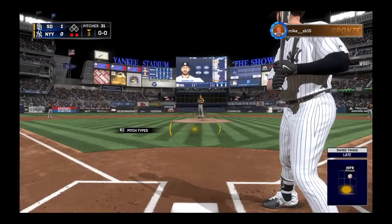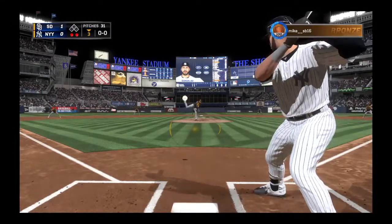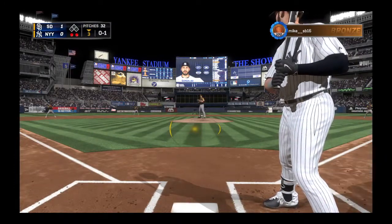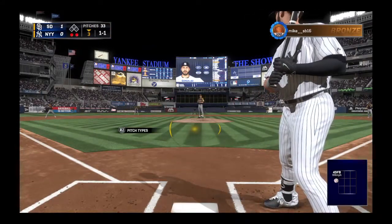Here's Marwin Gonzalez now. First 2 men in the inning have both gone down via the punch out, so we'll see if he can fare any better. And the 34-year-old veteran looks at a called strike. It's 0-1. Now the pitch. Man, a fastball just misses. It's 1-1.